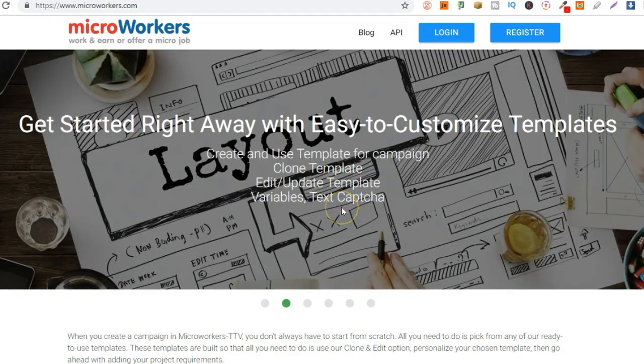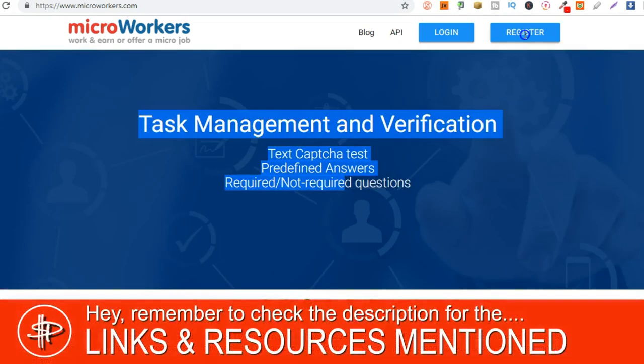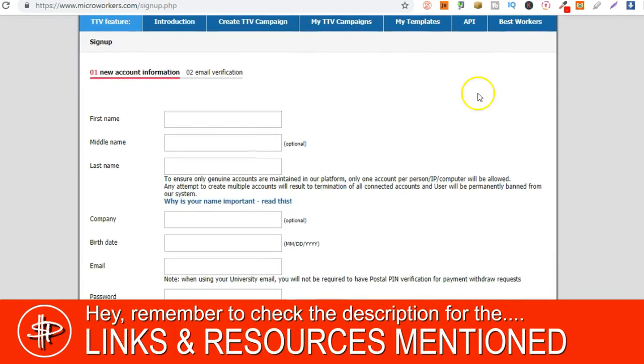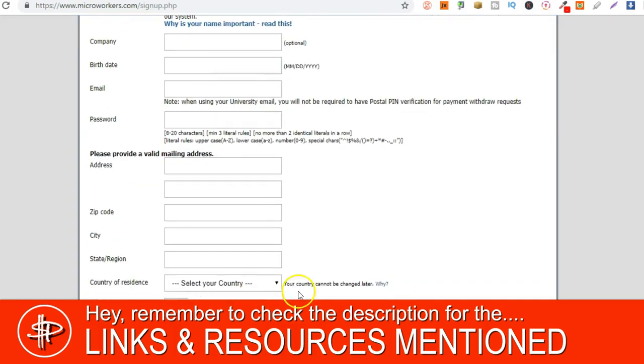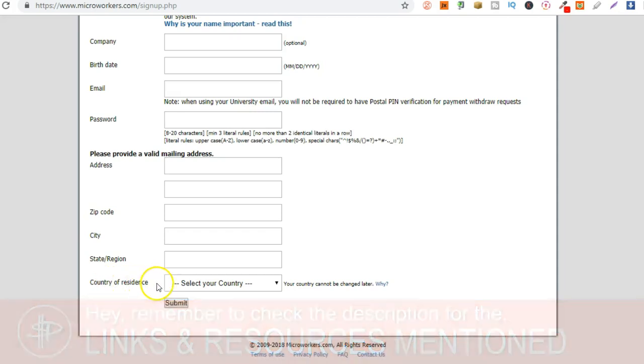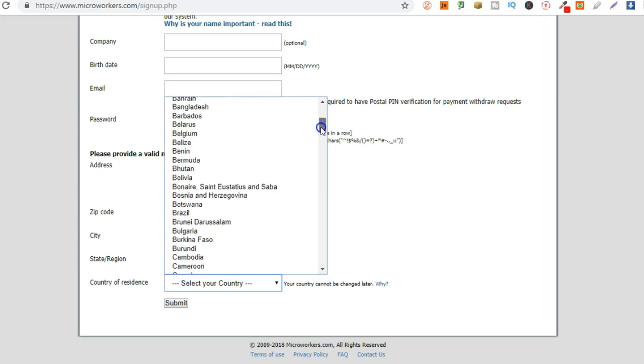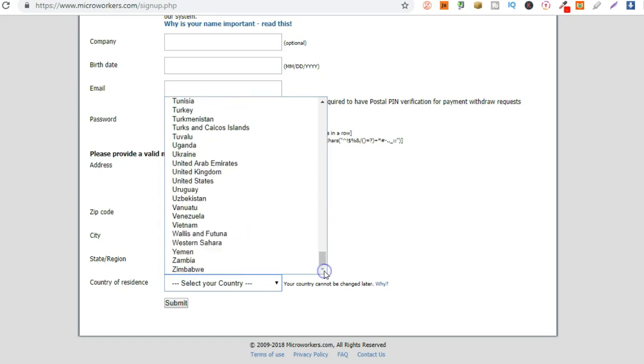Now it's really easy to sign up. All you do is go to register. Just let that load for a second. Then if we scroll down, obviously you're going to have to fill in all this information. But if we scroll down here, you can select your country of residence. As you can see, there's multiple different countries on here. So you would have to have a little look through, see if your country is on here and see if you can apply for the website and start making that extra cash.